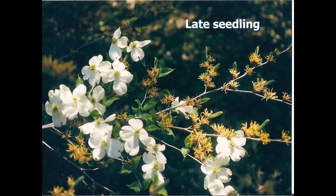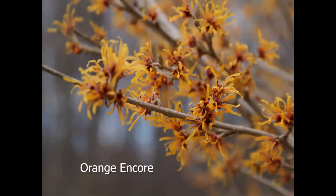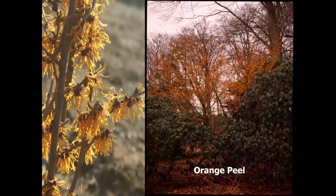The latest of all is another seedling that we developed here called Orange Encore. This is a big tree. My oldest plant's about 15 feet high. This color is a rather outrageous component in the spring because there are no orange flowered spring blooming plants in our environment. So this plant is really showy. The problem is it's so late that I think if you get into the southern states where you're not going to have enough vernalization, cold hours, it's going to flower very late and maybe very sporadically when it does. This is more for the northern climate. Orange Peel, another one out of the builders.